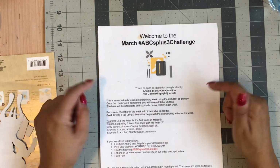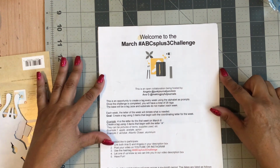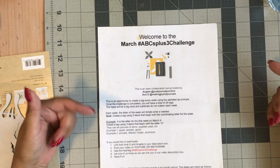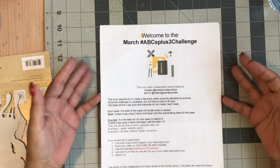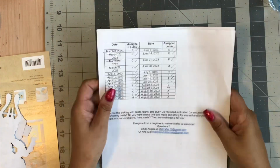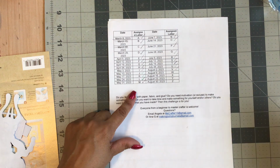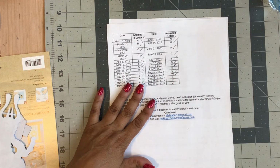We are going through the entire alphabet week by week, progressing with the letter and making a tag using 3 prompts from each letter. And if you can believe it or not, we are all the way up to letter X. 3 weeks to go, guys, and we're all finished with this fun challenge.